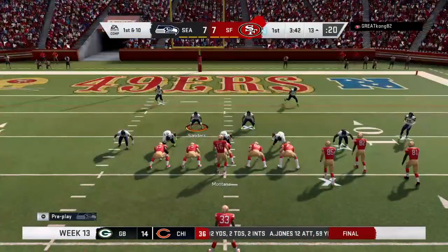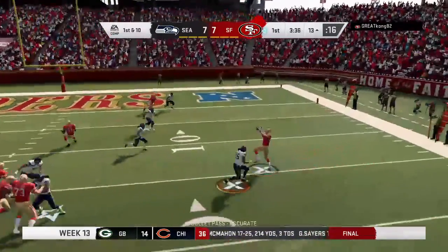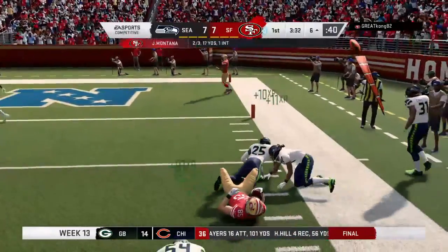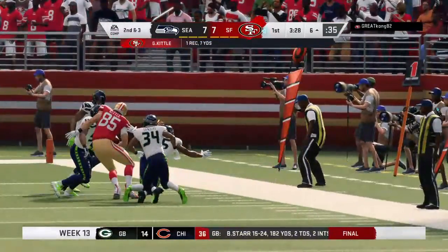Here we go. 90 Wolf. Back to throw now on 1st down. Completes it to the tight end, Kittle. And he's going to be brought down just shy of the 5 at the 6. 7 yards, the pickup on the pitch and catch.